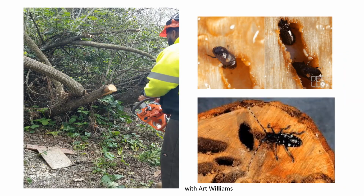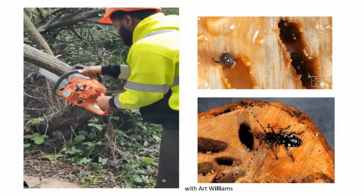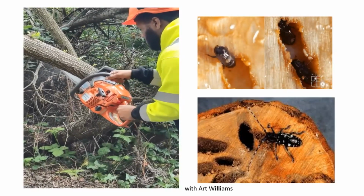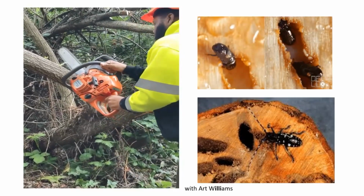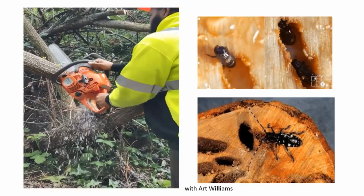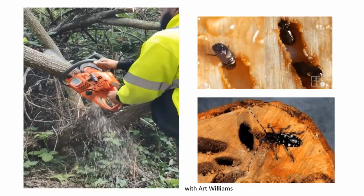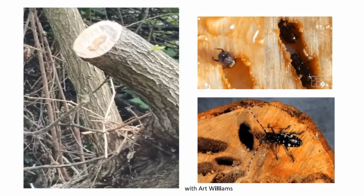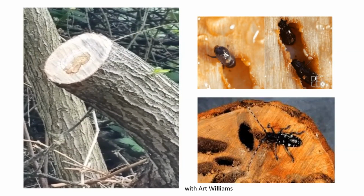Now let's watch Art again. Using a chainsaw. He was using a chainsaw to cut through that wood. So that bark and the wood was very hard. It took him a long time to get through, even with that machine working.